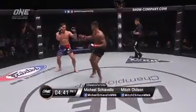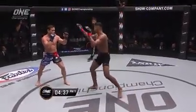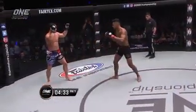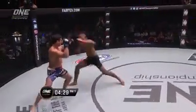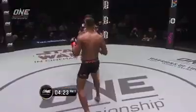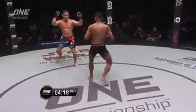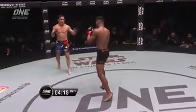Khan needs to use all of his weapons. He can't get sucked into a brawl. Payne wants to go toe-to-toe, stand in the pocket and throw heavy leather. Khan needs to use all the weapons, the jab, the punches, the push kicks, attack the legs, the body, and the head. The hunter needs to find a way to get inside the massive reach difference here. You know that Khan wants to keep him at the end of his jabs, keep him at the end of his kicks. But Payne has that explosiveness.